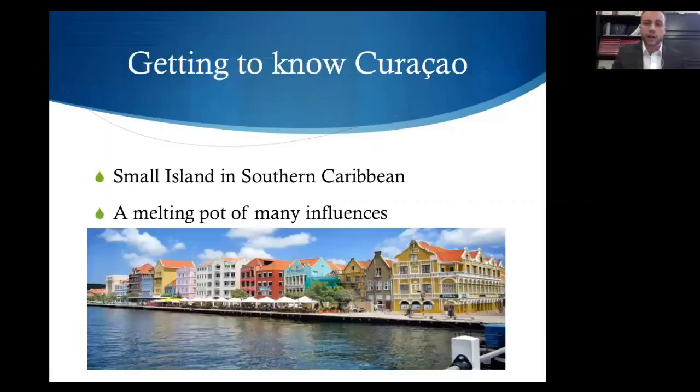So getting to know Carousel. Carousel is a melting pot of influences. Over the past 500 years, it's been occupied by France, by the UK, by Holland, and by Spain. And you can see that is evident in their culture, in their architecture, and the people of Carousel. Now, the official languages of Carousel are English, Dutch, and Portuguese Creole. The people of Carousel are very friendly, and Carousel is a very safe country.